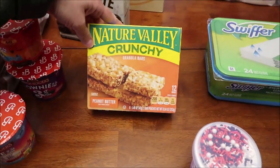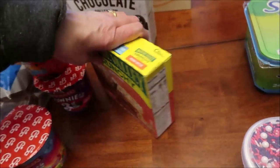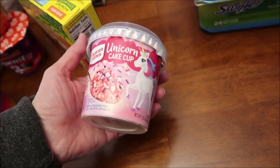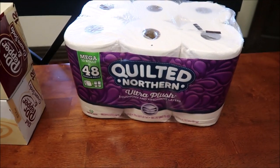I bought a box of Nature Valley Crunchy Granola Bars. There was a 50-cent coupon on these too, so that was good. We bought the Duncan Hines Unicorn Cake Cup. I bought some Swiffer Wet. I bought some Quilted Northern Toilet Paper.